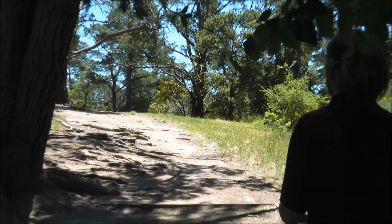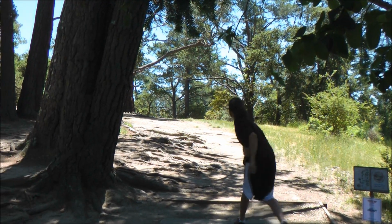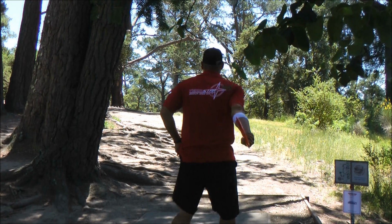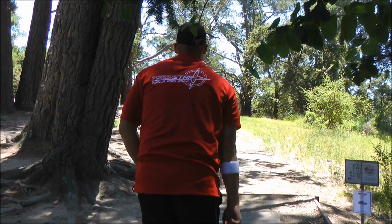It's about 40 feet short, right on line. It's a beautiful drive. Here is Gregg Barsby with his drive. Throwing the forehand roller, and I don't think I caught the rest of his hole, but he parred out from there. He's about 50 feet short and had an easy layup.